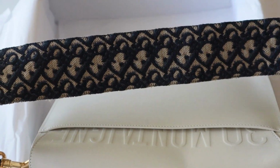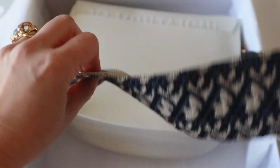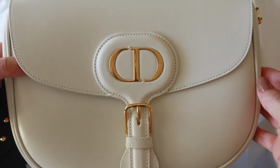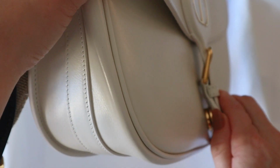But there they have exact dimensions of all the different sizes, so you can compare. So my thoughts on this bag, I just really fell in love with this latte color. Something about this color, this shape, it just feels very retro. It feels very 60s, and I really loved it.